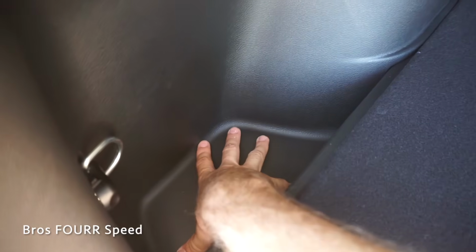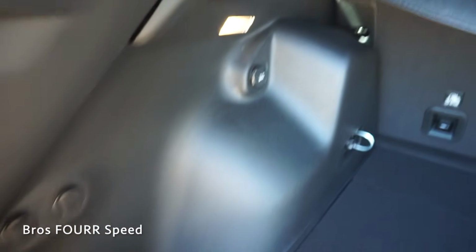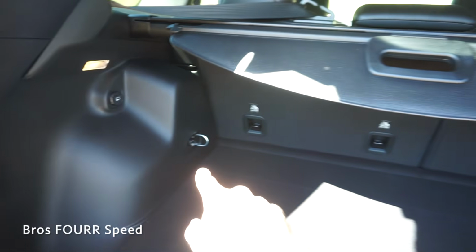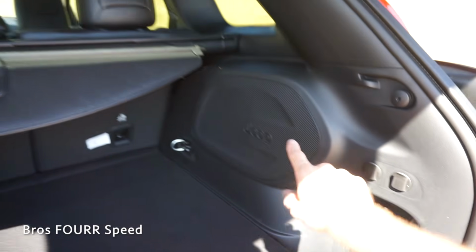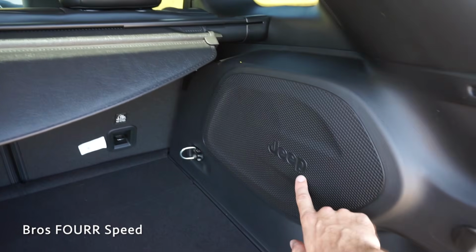Off to the left side, you have a little indention here for any storage space you need. There's a 12 volt along with a tie down hook on each side. Same storage space on the right side, along with the subwoofer. It has Jeep written out on it.